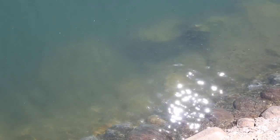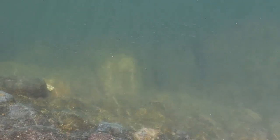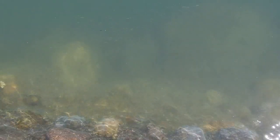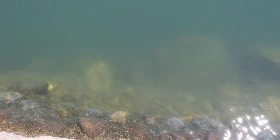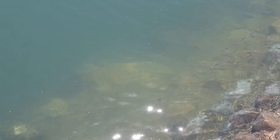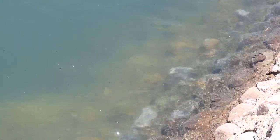There's, I don't know if you guys can see it, but there's some fish down there. Nature moment. Fish intro. Look at, there's some fish over here too. Hopefully the camera picks it up. Getting distracted in typical Alexia style by the fish down there.